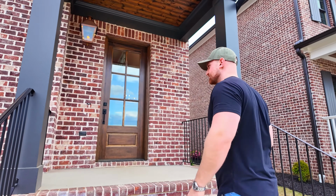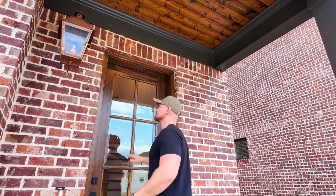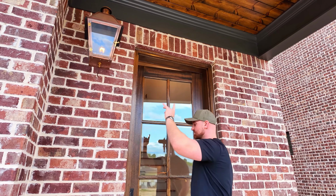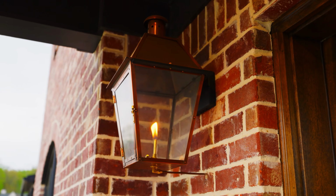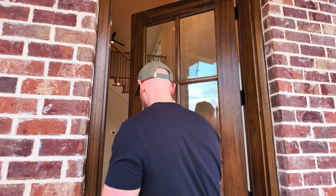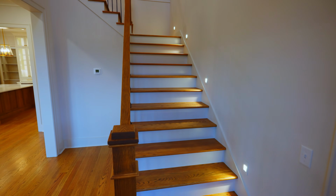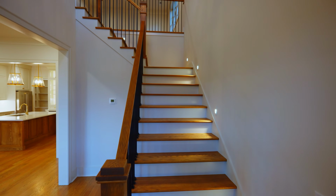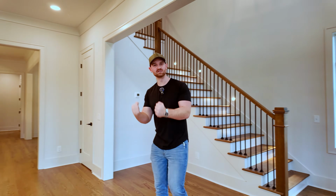You got your red brick with your dark gray accents and your dark stained wood. Again, we love this copper, it just has a ton of character. Like it just looks really good. I love it. Okay, as soon as we walk in, very similar to the last house when it comes to the hardwoods throughout the entire home. It just feels a little bit more sturdy than what you typically see in some new construction nowadays.